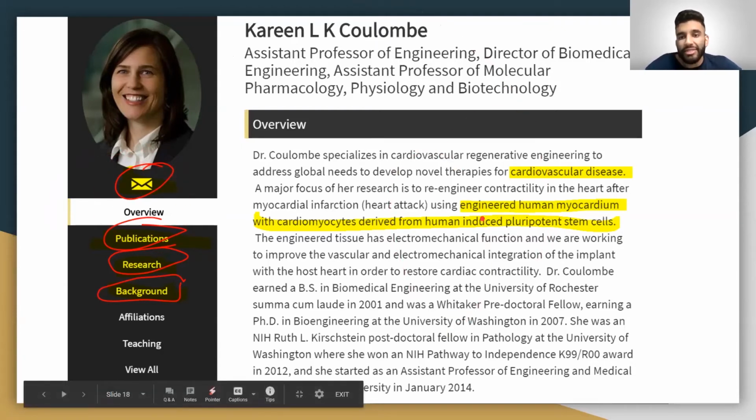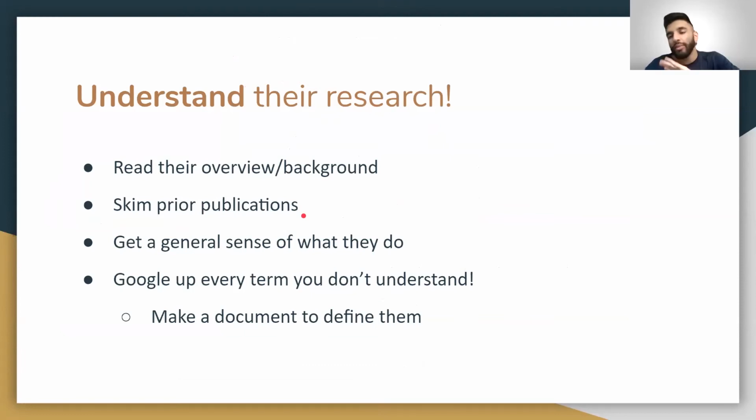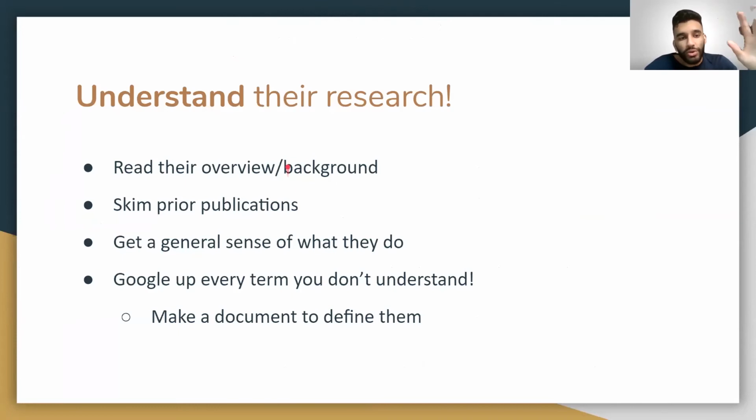So let's say that I wanted to construct, actually, before I get ahead of myself, let's say I wanted to go and reach out to this professor, Professor Koem. So what I do is I need to understand the research. So like I said, read through the overview, read through the background, skim the prior publications to see what they have done before, and get a general sense of what they do.